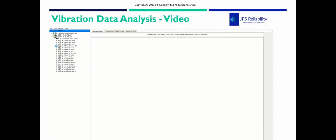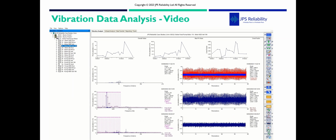Okay, so that's a quick little squiz at the data, how we analyze it, how we came up with that. It was actually EDM to the outer race. Okay, what we're going to do now is we're going to jump in to look at some of the bearing photos.